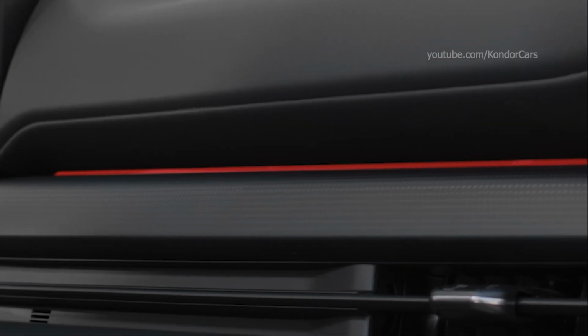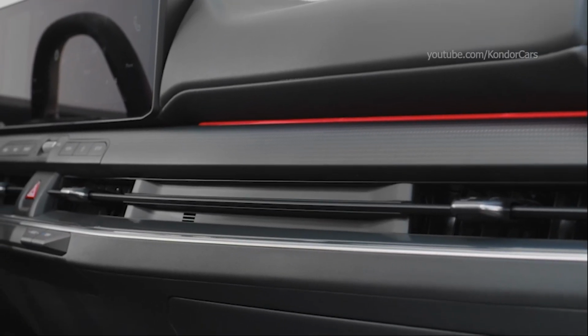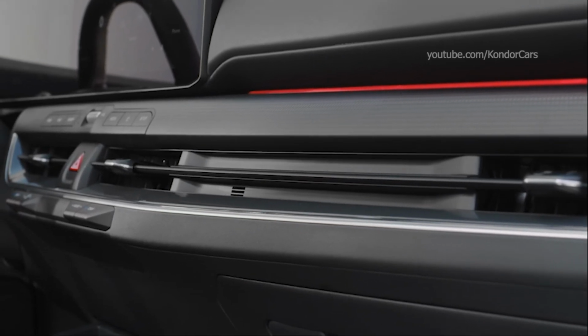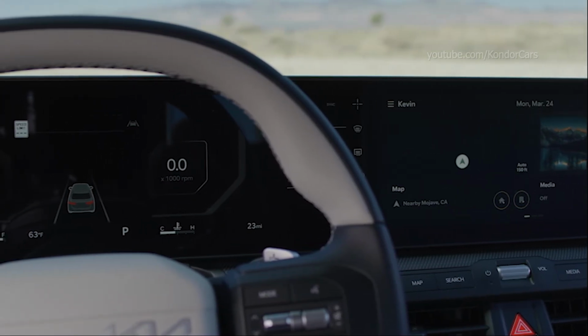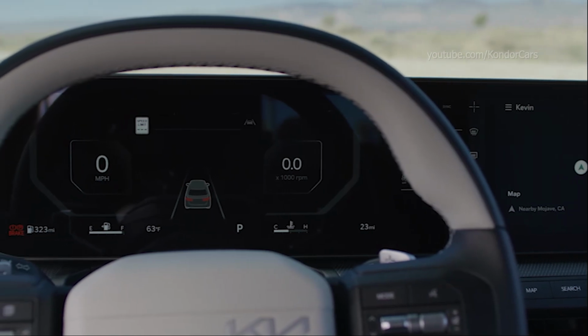Carrying over key design elements from the sedan, the K4 Hatchback features the vertical LED headlights and taillights inspired by the award-winning EV9. Hidden rear door handles integrated into the C-pillar further accentuate its hatchback proportions, reinforcing its athletic and muscular profile. Adding to its distinct identity, the K4 Hatchback is available in an exclusive Sparkling Yellow exterior color.